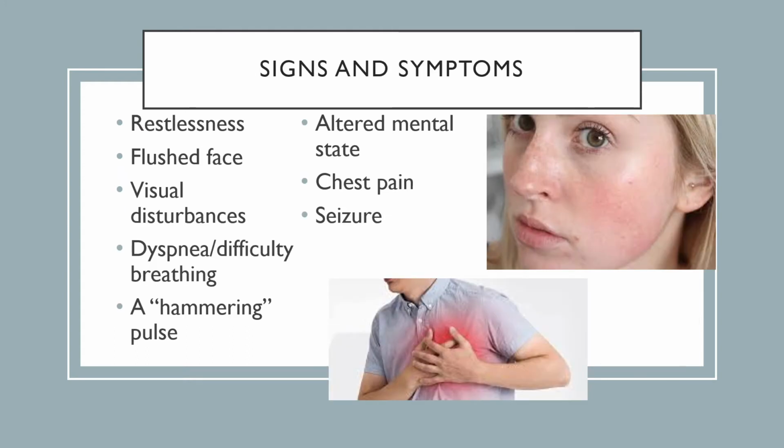So, signs and symptoms to look out for. The patient could be restless, with very red cheeks and a flushed face. They could have difficulty breathing. They could feel like they have a hammering type pulse and a lot of chest pain. You'll see them put their hand on their chest, and that will usually indicate something is wrong.